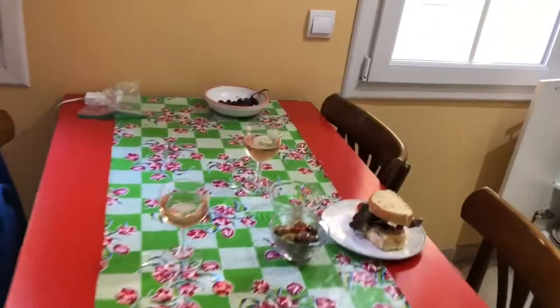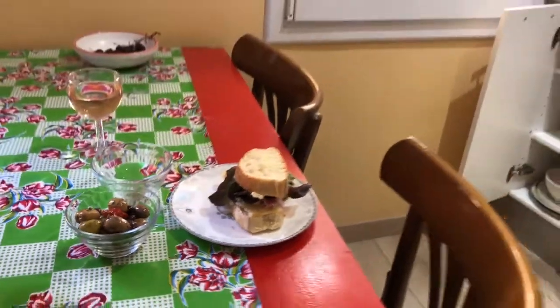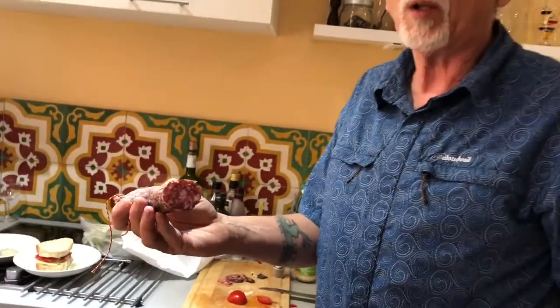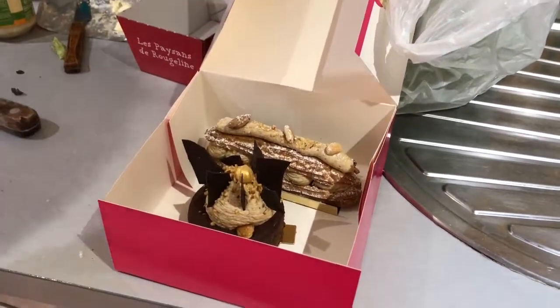And lunch will be a glass of rosé, some lovely olives we bought in the market, and a ham and cheese sandwich we made. And then, oh, and John's trying, what is it? Wild boar sausage he bought in the market today. And then when we get to dessert, oh, we bought 2 pastries.